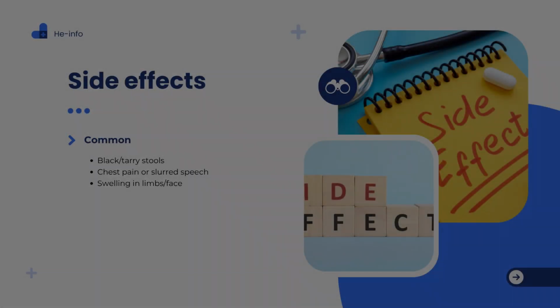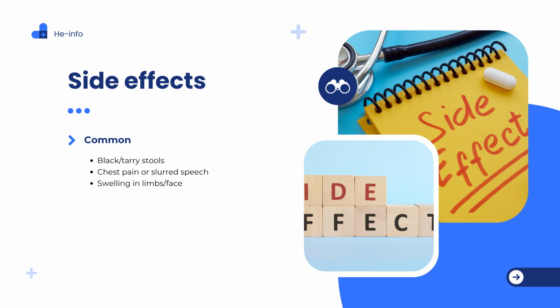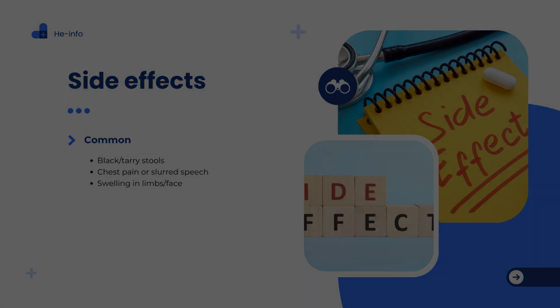3. Side effects, red flags versus normal. Common reactions, affecting 5 to 8% of users, include headaches, diarrhea, or mild swelling. But stop taking it and seek emergency care if you see black/tarry stools, stomach bleed sign, chest pain or slurred speech, stroke warning, swelling in limbs/face, kidney issue signal. Research in BMJ links NSAIDs like Meloxicam to a 2-4x higher GI bleed risk, so stay alert.